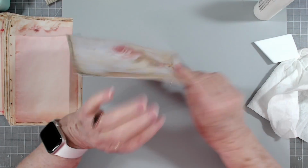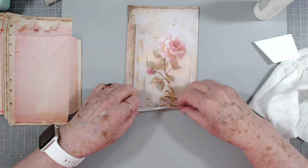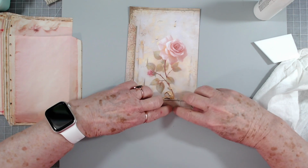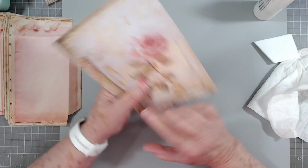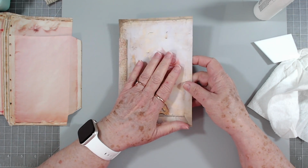Okay, so those are going to be, whoops, I didn't glue that straight, did I? Sometimes you can pull it back up, even if it's art glitter glue. There we go. That looks better. Okay, we're gluing those back here because this is going to be the back of the pocket.